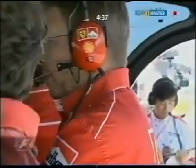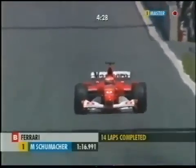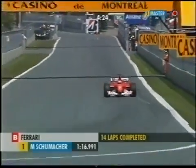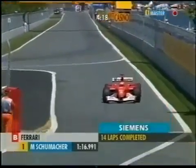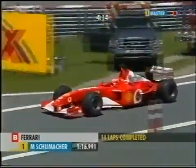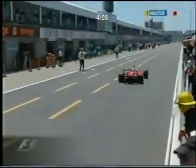Ross Brawn waiting for Michael to make it back into the pits. He's not made it back to the pit lane as yet, but he's crawling around fairly slowly. There he is, just hoping to make it back into the pit so they can work on this car and hopefully get him back out for the second session of free practice, just the 1 hour in between, and there may be a fair bit of work for the boys to do there. Well, they'll take that car in, it'll be straight up on the stands, and all those parts will be stripped off. They've got complete sets of components to put onto the car.